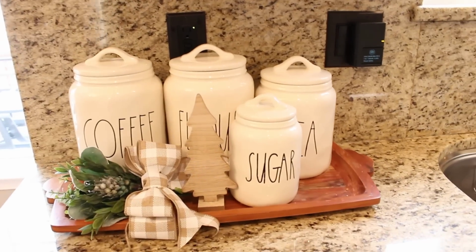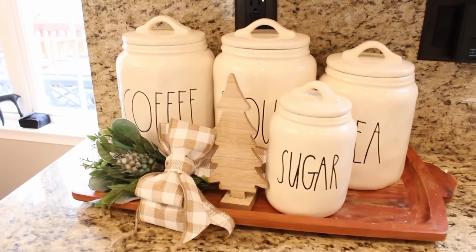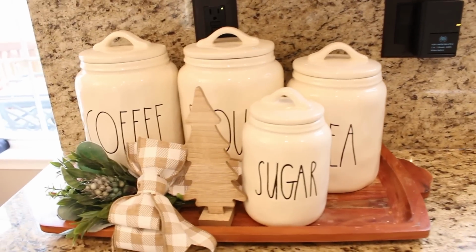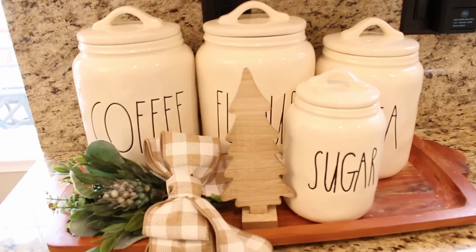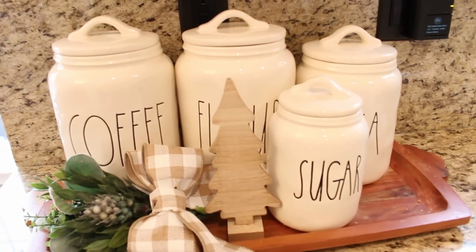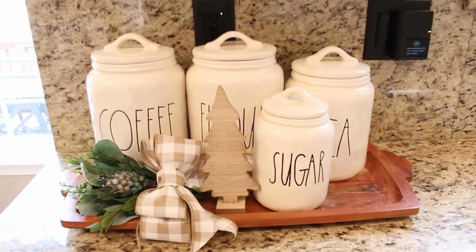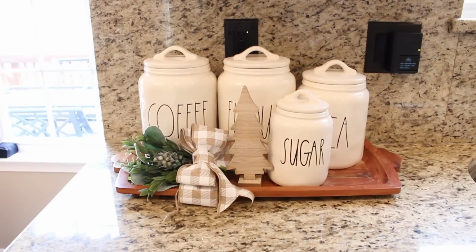I like to keep them here on this little wooden tray that I found at Target, and to bring it into whatever season we're in, I just add a little bit of decoration to the side here with some greenery. I have a little bow and a little wooden pine tree. I think that it looks just perfect, fits into our wintertime theme just perfectly.